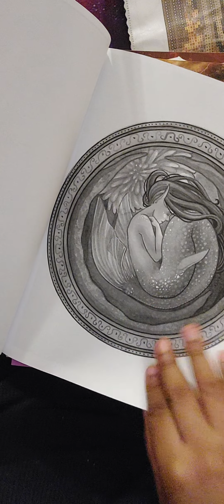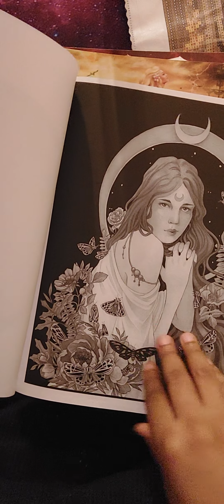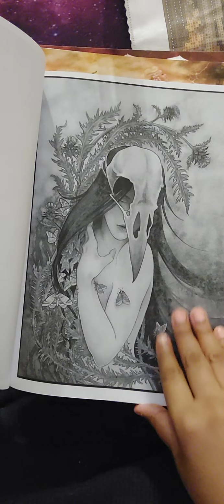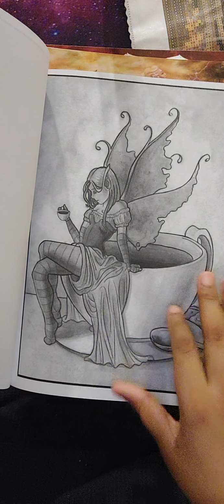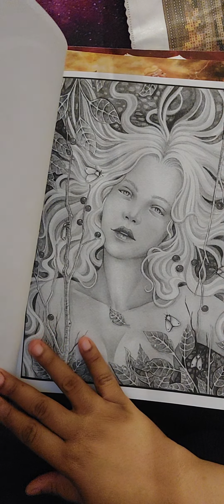Yeah, there's a lot of this. A mermaid. It's a lot of pretty pictures in this book to do. And that's kind of crazy looking. Like that. So yeah.